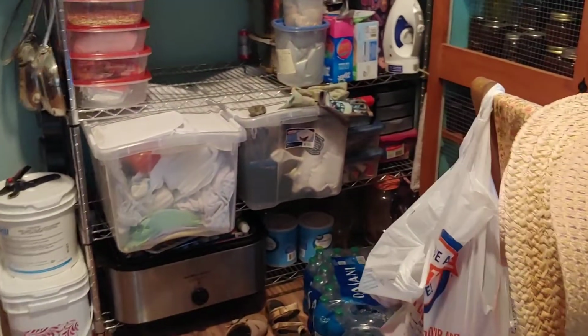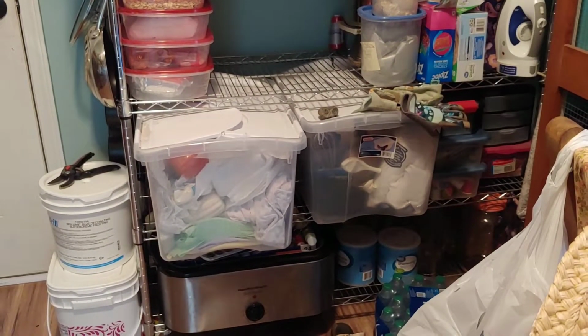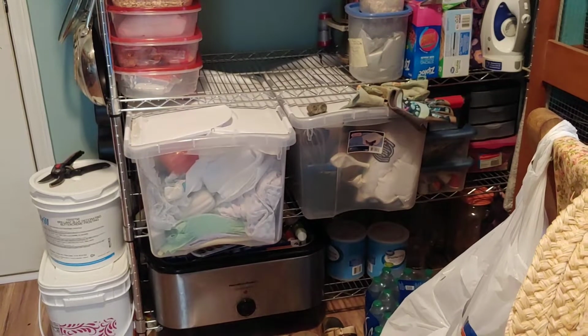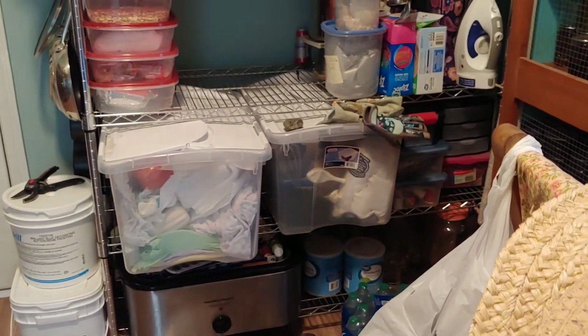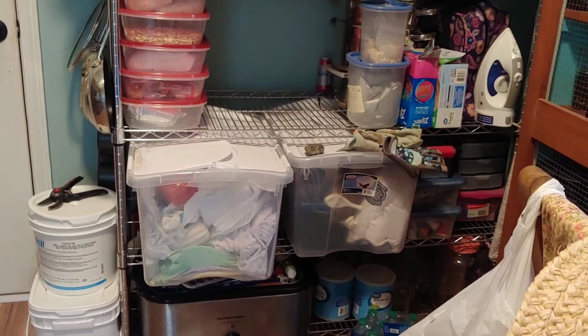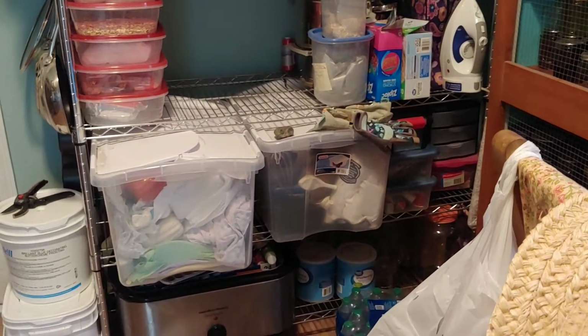And this right here, I'm struggling because it's just little odds and ends of fabric and craft stuff. I don't necessarily want to get rid of it because you know how those things are. You're like, oh, I don't need it now, but down the road, I could have a project. I might need something that's in there. And eventually I am going to have a craft room to put this stuff.